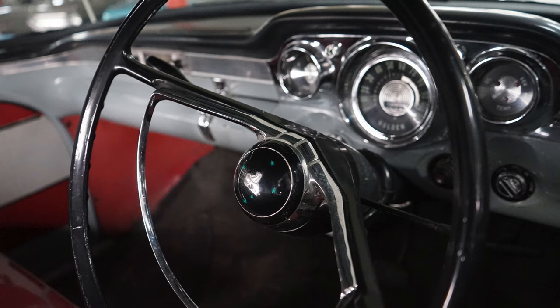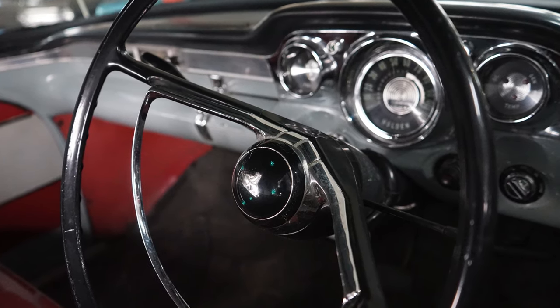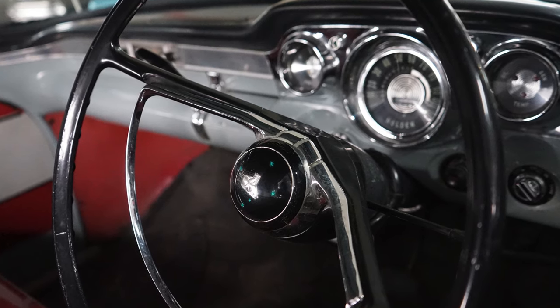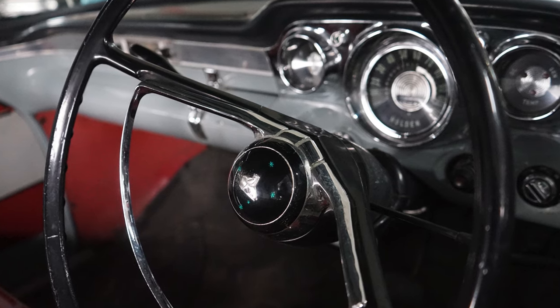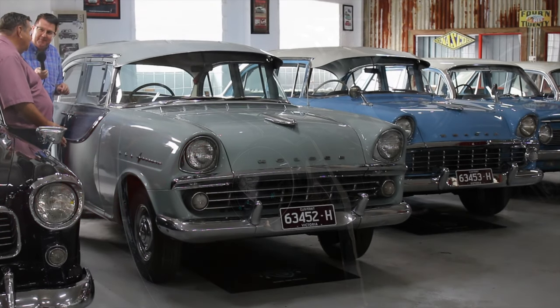I'm just at the side of the car with Neil, having a look at the interior, just to compare it with the FE, FC, and the previous FJ and the 48-215. And once again, Holden have excelled themselves with the exact same instrumentation as they've had on every model: a speedo, a fuel gauge, and three warning lights. What more do you need?